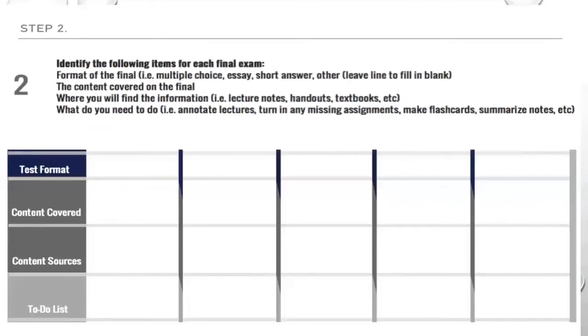And then content sources. This kind of plays into what I just said. Where are you going to find that information? Is it coming from lecture notes or handouts? Is it from a textbook? Is it from PowerPoint slides? So where are you going to gather the information from that you're actually going to pin down and really start creating effective outlines and study guides?